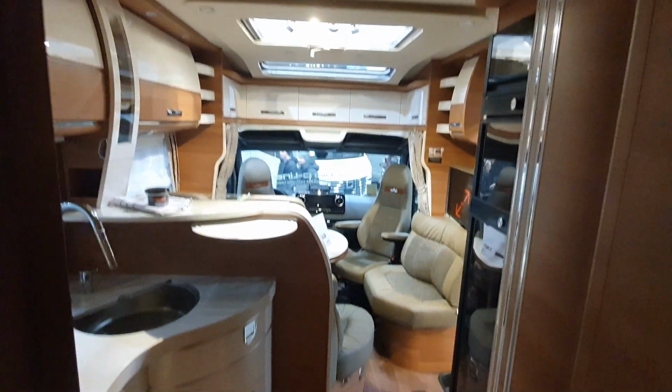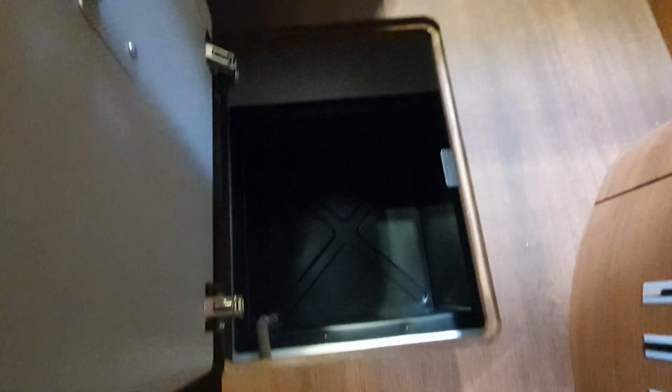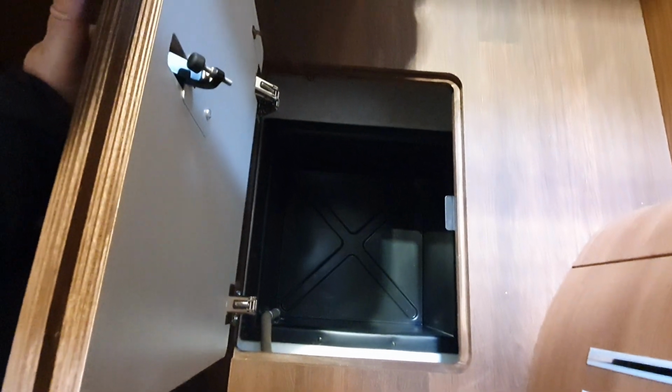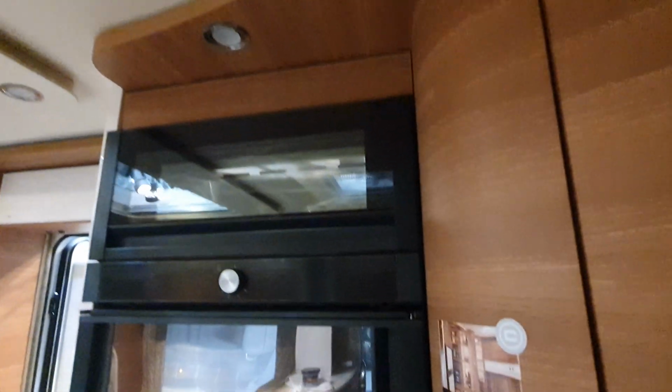Now you can see they've got the deep double floor in this vehicle, which allows a lot of space for storage. Double floor, in my opinion, is absolutely essential. See how deep that is, about 45 centimeters or thereabouts. Over here we'll find we've got a fridge, we've got a freezer, and there is the grill. We've also got these pull-out pantries, which I think are very useful for carrying bottles in.